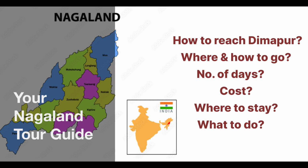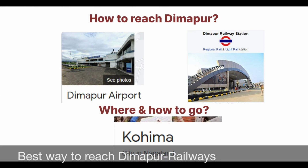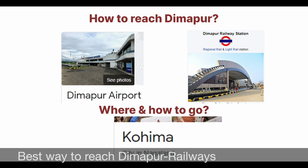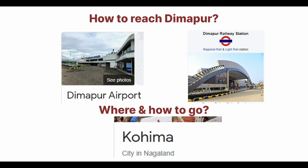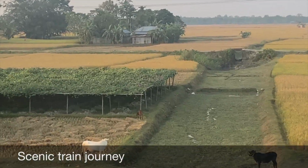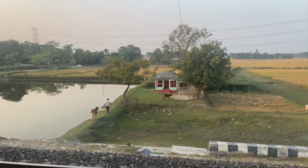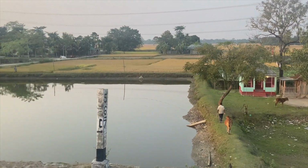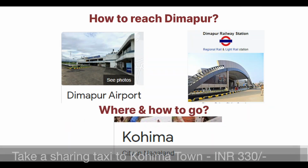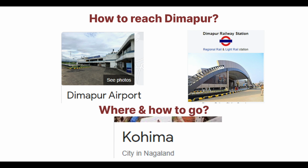I'm going to solve all your questions regarding Nagaland today. How to reach Nagaland? Dimapur is the best way to reach Nagaland. There's an airport and a railway station. This is the scenic railway route, and it's pretty convenient. So I would suggest that the best way to reach Nagaland is the Dimapur railway station.